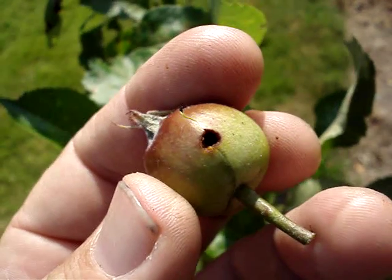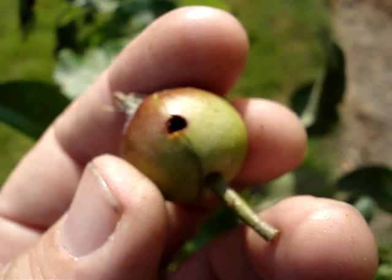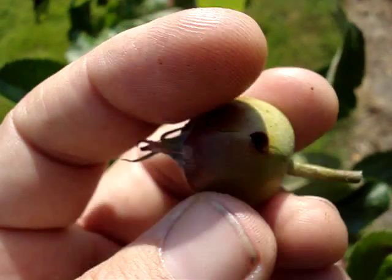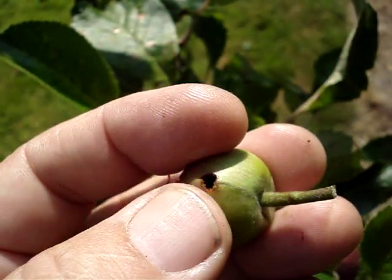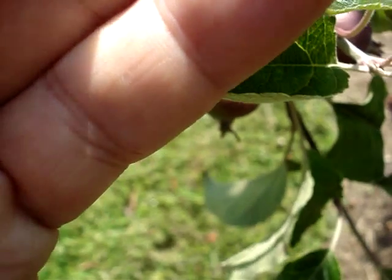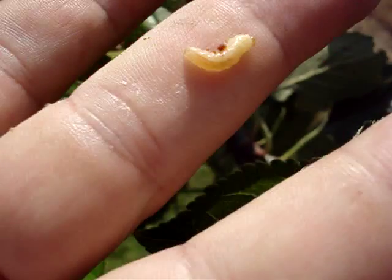What's happened is the apple sawfly egg has been laid on one fruitlet, it's hatched out, burrowed in, and it's done most of the damage. It's eaten the core of the apple out, and it's then burrowed into this next apple, which I've just split open. And there you are, there's the damage that's been done. Obviously that apple is a goner, and there's the actual sawfly maggot itself.